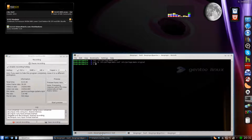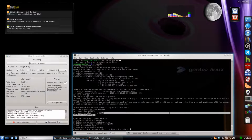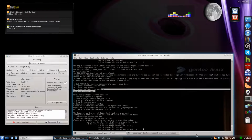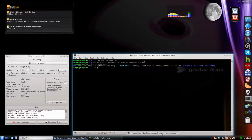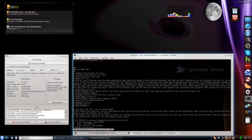Alright. Do an ls etc portage to make sure. And now we have make.original, make.conf catalyst, make.conf, okay. All that looks good. Okay, let's just do the one. Overwrite, yes. Okay, now since we've done that, let's just take a quick look to see what it did to my make.conf. Just make sure it didn't screw anything up. Alright, so yeah, good. It just added it to the back end of that, which isn't going to hurt anything, which we'll change and kind of reroute it a little bit later.